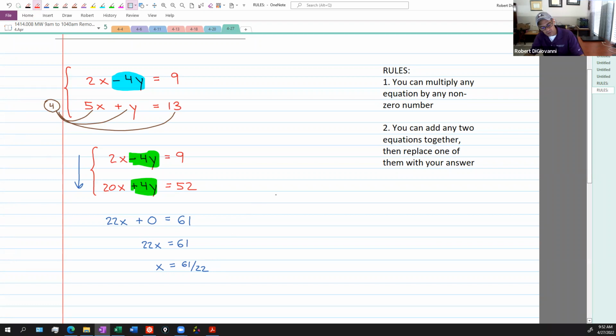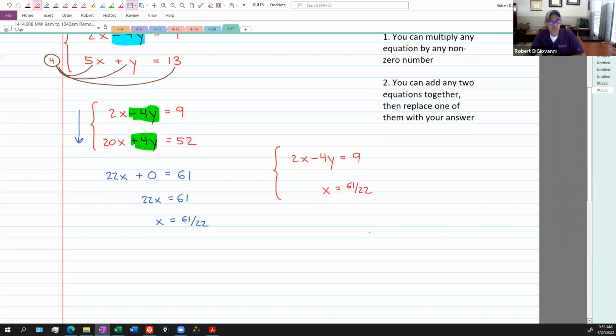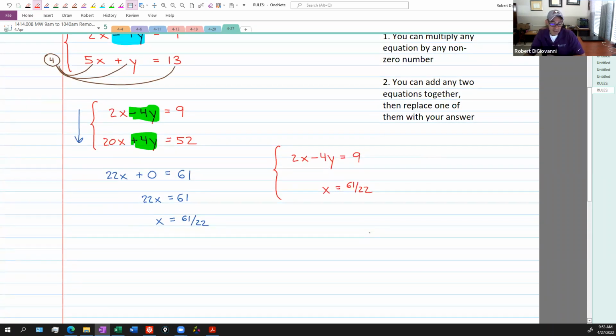So now I have this new system. I'm going to do this to the right. My new system looks like this. 2x minus 4y equals 9. And then I already know that x is equal to 61 over 22. And since I know that x is 61 over 22, I can take my first equation, replace the x with 61 over 22 and solve for y.